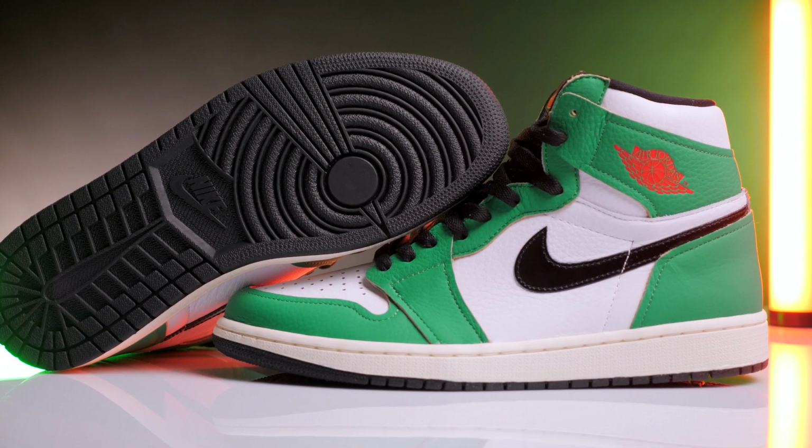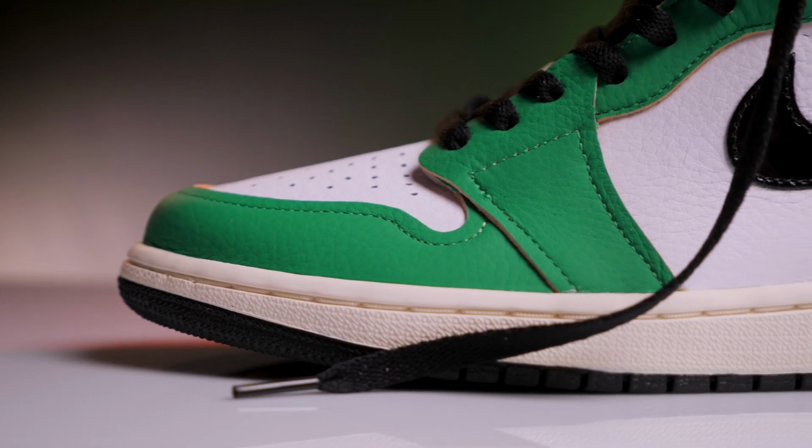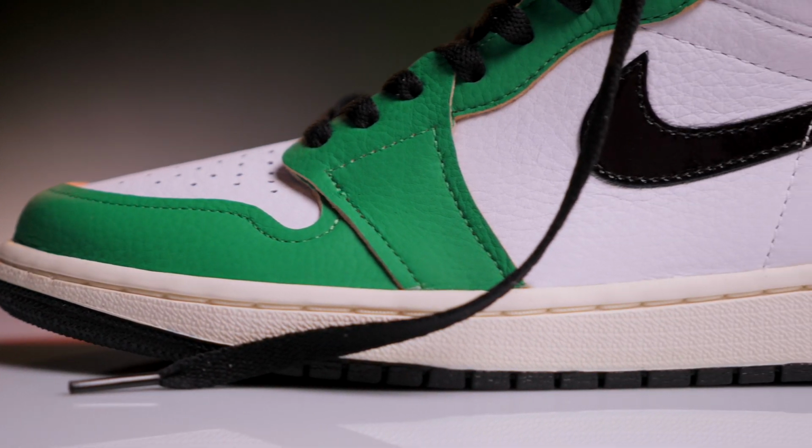So starting at the bottom, you've got a black undersole. If you've seen any of my videos, you'll know I love a black undersole because it's the perfect sneaker to rock. It doesn't matter if it gets a little bit dirty and you can always clean it and it never really looks that old. Now moving up into the midsole, you do have a slight sail midsole.